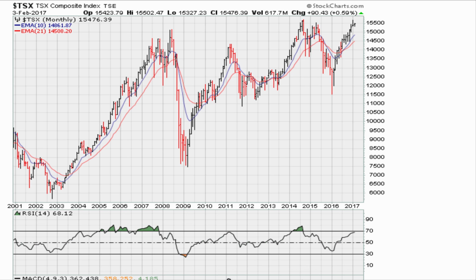If we take a look at the Canadian market, we can see that it needs to break out above the recent all-time monthly closing high. And that would be a need to break out above this monthly closing high. Something it has yet been able to do. It tried to break out last month, that was January 2017, and failed.